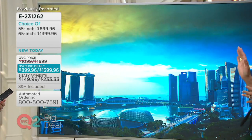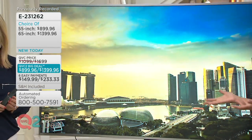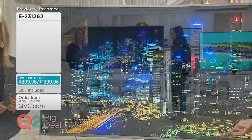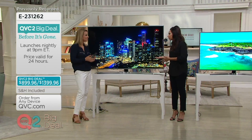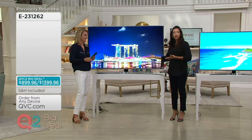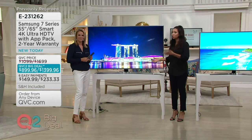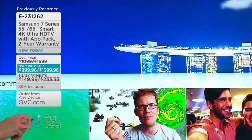That's why we featured this particular television as our QVC 2 big deal, because these are some features we've never even seen before, Melissa. So it's true. This is fresh, this is innovative, and I like that you said it's a good investment because you're going to have not just the latest technology, but what we're growing into. Yes. So this won't be obsolete in 2 years. This will be current, and the content is going to just be even more exciting to watch.